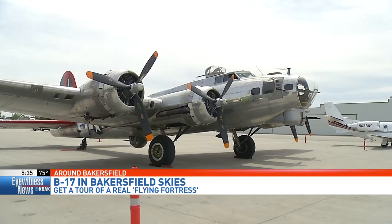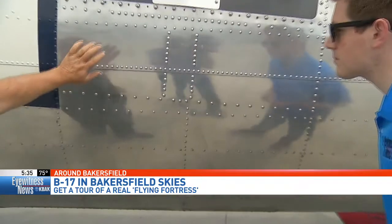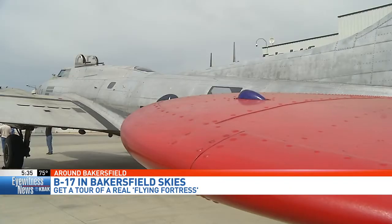And what was there to keep enemy fire out? The plane's fuselage is made of aluminum. Not very thick at all. But not much. 60 thousandths of an inch. Of an inch between you and the enemy.